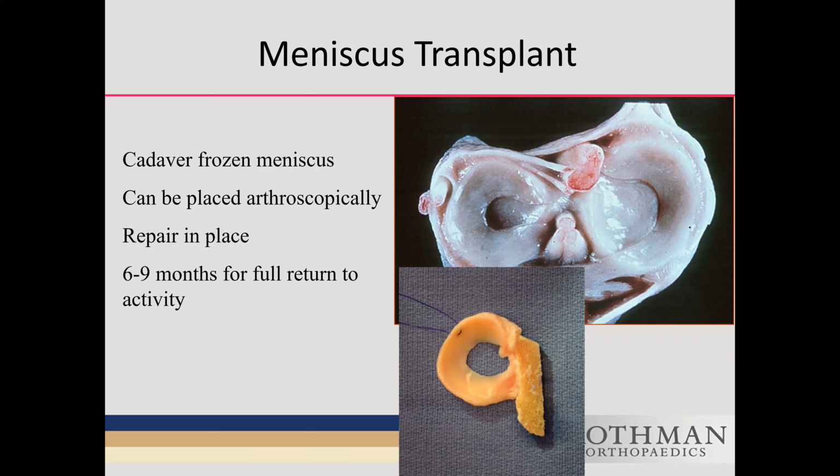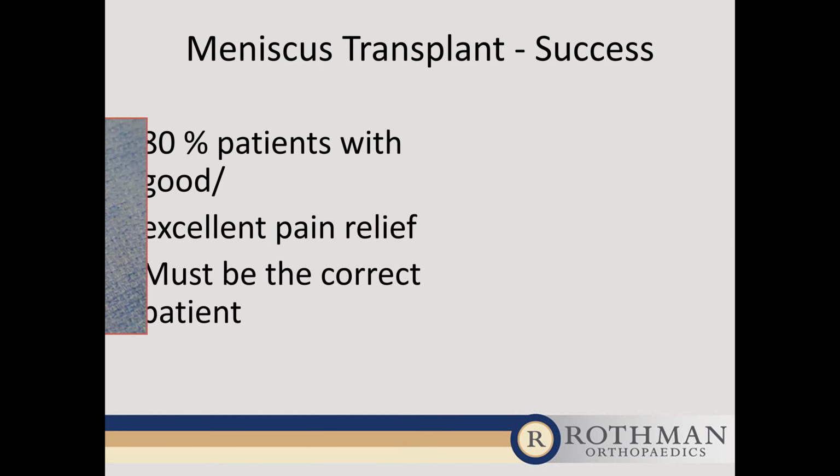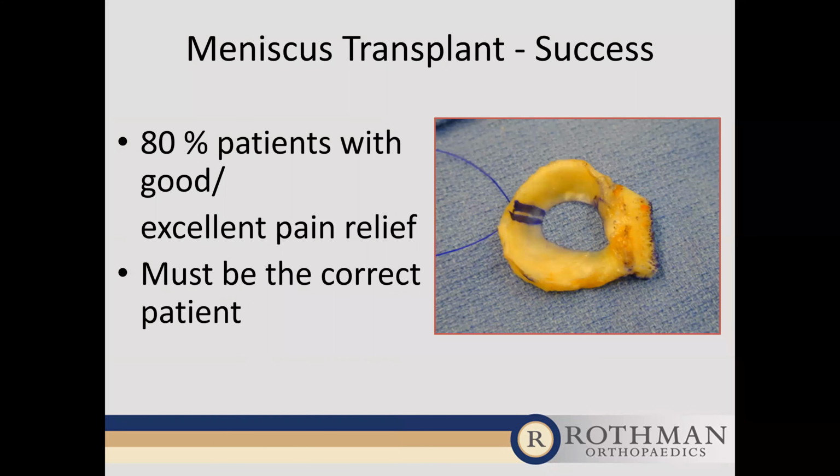But it, again, has to be the right patient and the right candidate who can get something like a meniscus transplant. And it doesn't work when somebody already has advanced to bone on bone, because with that joint space narrowed, it'll just continue to grind the meniscus. So does it work? It can be about 80% successful in terms of good to excellent pain relief. But again, it has to be the right patient to get something like a meniscus transplant.